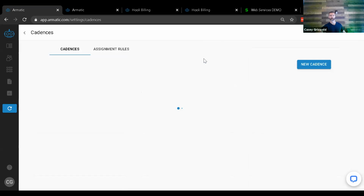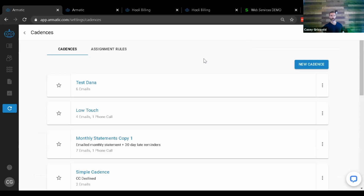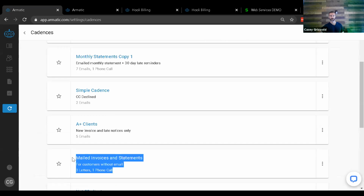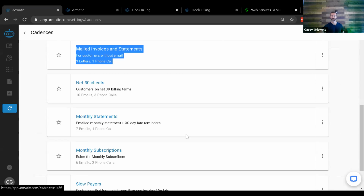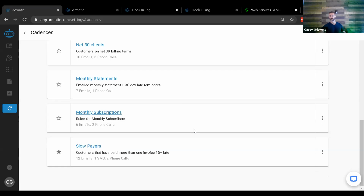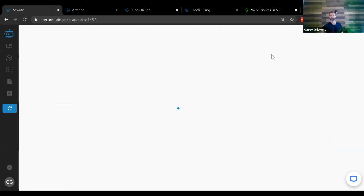So very simply, a cadence is a set of rules that could be assigned at the customer or the invoice level to manage all of those activities for you in advance. All right, so each one of these is a separate set of rules that you could have set up to manage different customer relationships. So maybe you have customers that have been with you since you opened your doors and you want to send different communication to them versus your new customers, or customers that are on an automatic payment plan where you're charging them automatically versus customers that are on net billing terms. So the communication with these customers is different based on the billing scenarios that you have set up. So you could set up a cadence to manage each one of those scenarios.